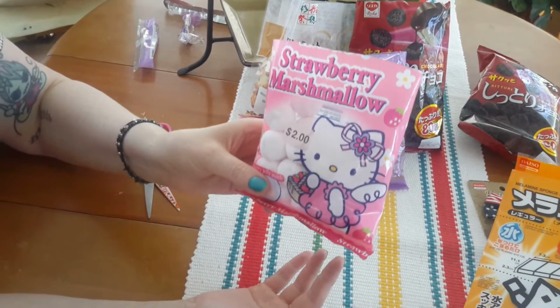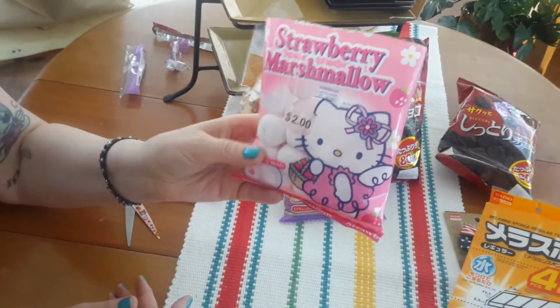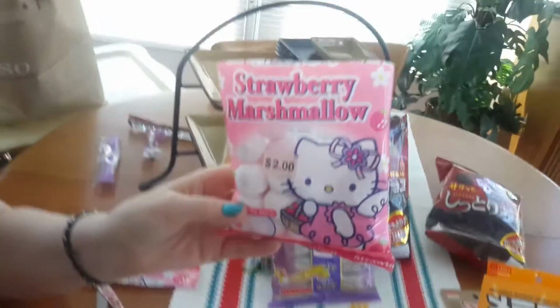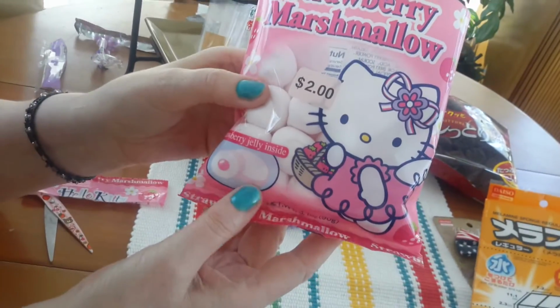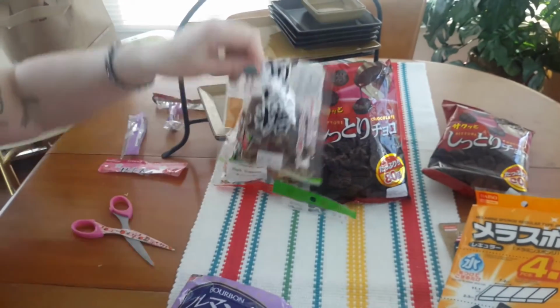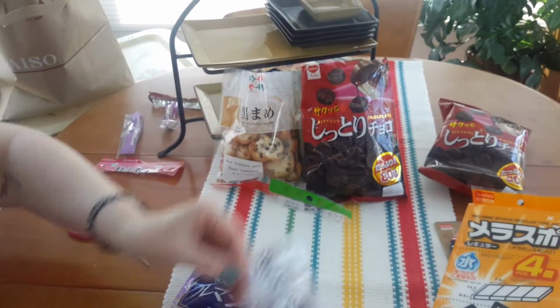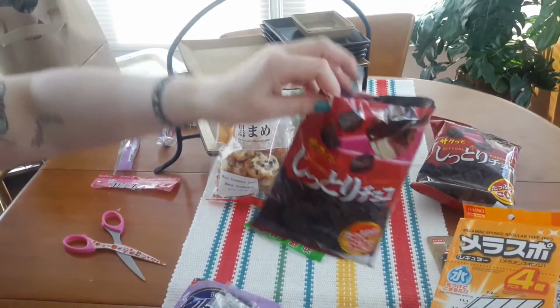Strawberry. Is there something in the middle? There's strawberry goodness in the middle. Yeah, it's jelly filled or something. Oh, yeah. Yum on these. These are okay. This is okay. This is pretty good. I mean, I wouldn't want a whole bunch of it, but it's okay. These, really good. Really good.